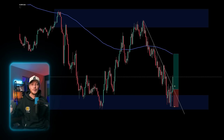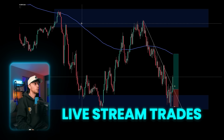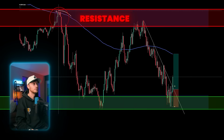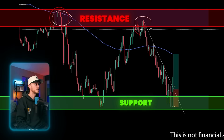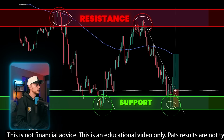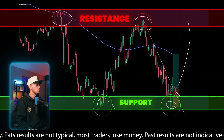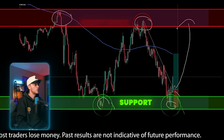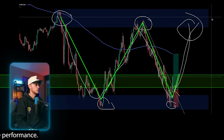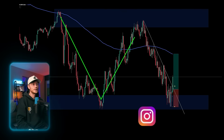All right, this is what you've been waiting for. Let's get into the live stream trades. This trade I won for over $2,000 in front of over 2,000 people. Look, resistance level at the top right here, support at the bottom. We want to be buying from support. Look at the distance from our entry right here to the top and to the bottom. This is giving us high probability, right? The market is going to move in waves here. That is our expectation on this trading position. This is how we get sniper entries.